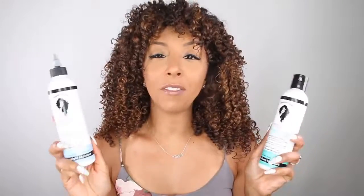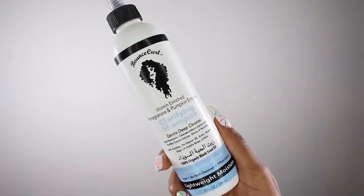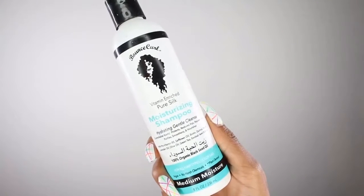So the first two products I have are both shampoos. I have the Bounce Curl Clarifying Shampoo and the Bounce Curl Moisturizing Shampoo. All of the Bounce Curl products have a lot of really good ingredients. So the Clarifying Shampoo, for example, has pomegranate, pumpkin enzymes. It says it's supposed to cleanse your hair without drying it, purifies, creates volume, shines, and nourishes. It has provitamin B5, biotin, which is supposed to help grow your hair, rosemary, argan oil, nubilis flower, enzymes, and more. It also has 100% organic black seed oil.